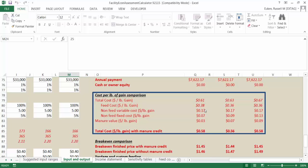as on those in that open lot, that 4% difference that we talked about before. Our non-feed variable costs are very similar across all those operations. And then our fixed costs go up mainly due to the increased initial investment for the confinement facilities. When we go back up here and look at our total cost, the cost per pound of gain is certainly lower with our feed costs that we have built into this particular example on the open lot, and higher for the confinement.